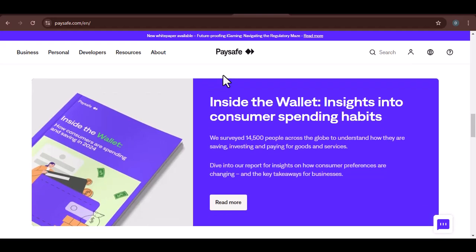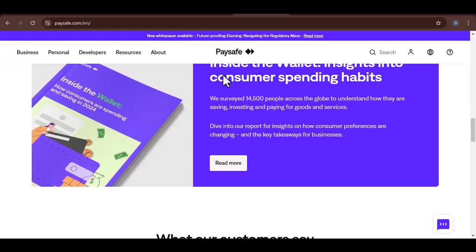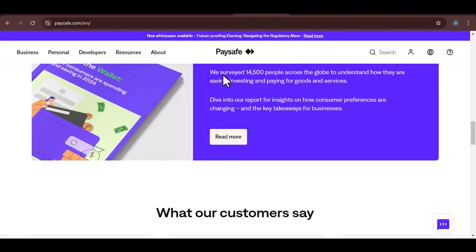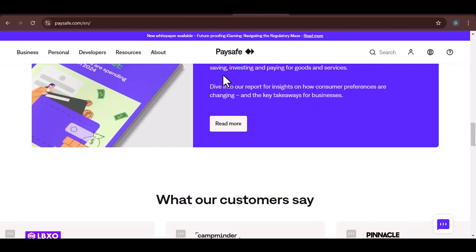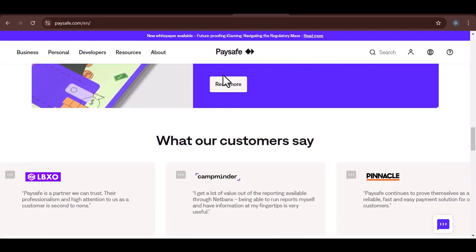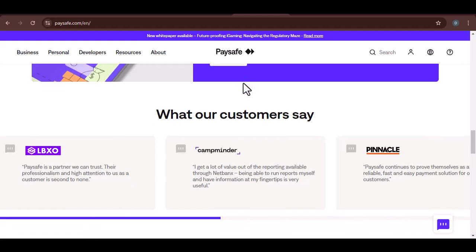Section 4. Paysafe security measures. Data protection: discuss Paysafe security features and how they protect user data. Fraud prevention: explain the measures Paysafe takes to prevent fraudulent activities. Safe online shopping: emphasize the importance of using secure payment methods like Paysafe.